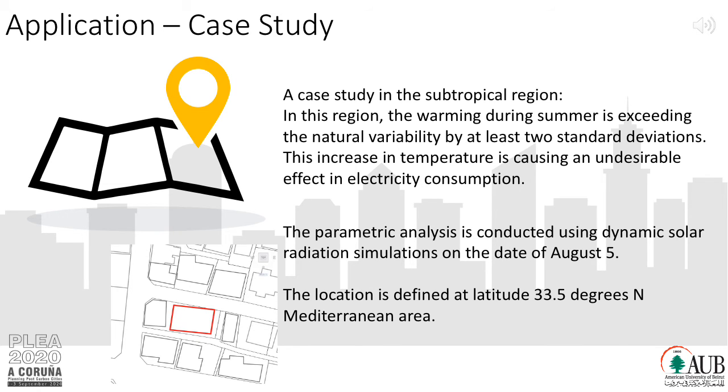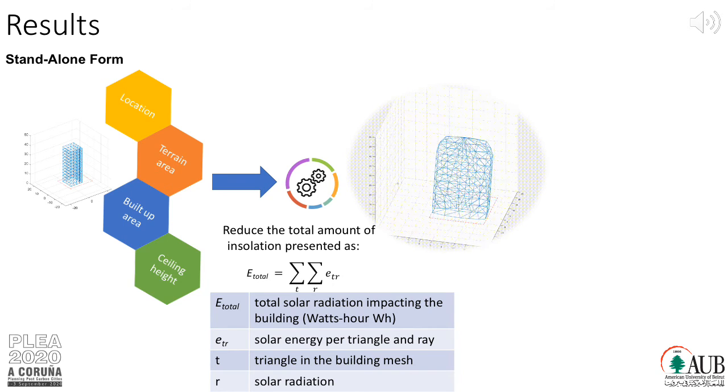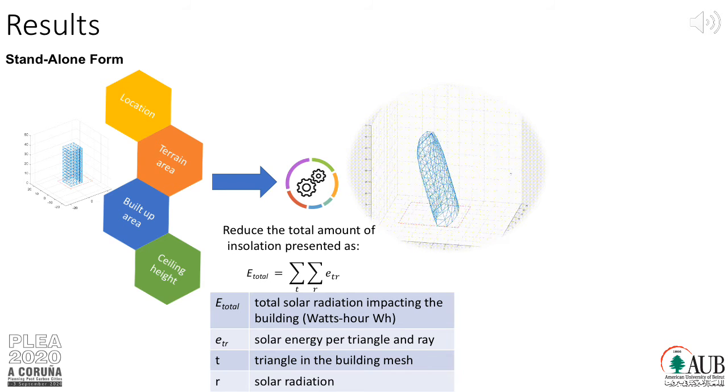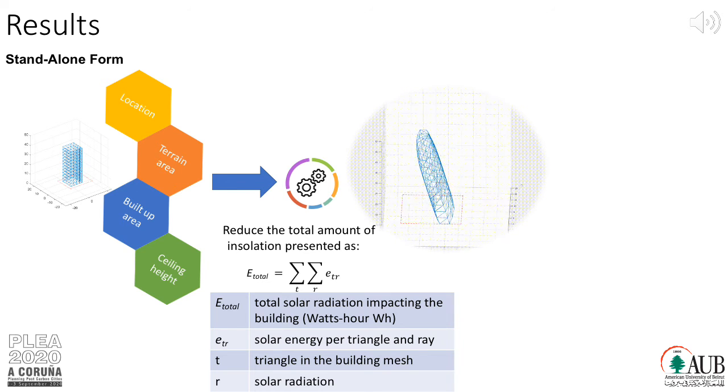An example of the AutoCAD project is shown in this figure. The parametric analysis is conducted using dynamic solar radiation simulations on the date of August 5. The location is defined at latitude 33.5 degrees north. To determine the optimized building form, the following information must be defined: the coordinates of the specific plot of land and the built-up area. In addition, the total built-up area is predefined based on the terrain area, setbacks, and the building code of the country.